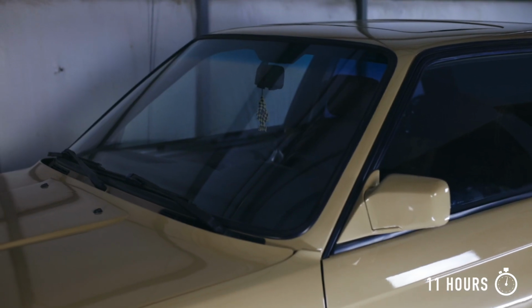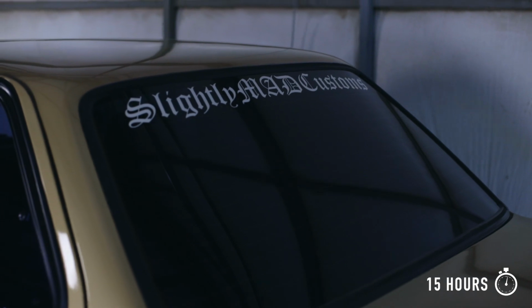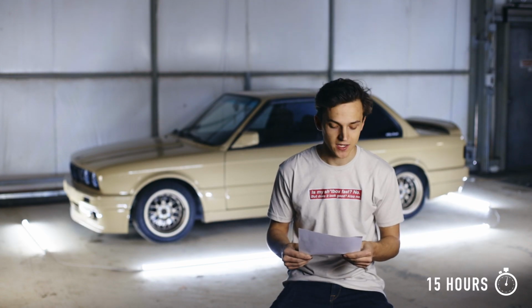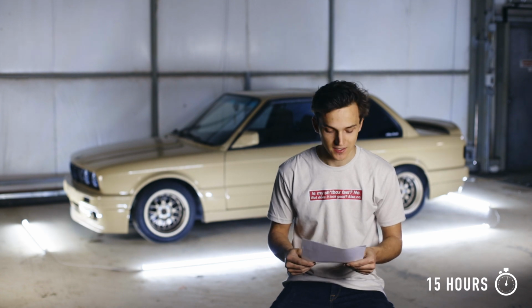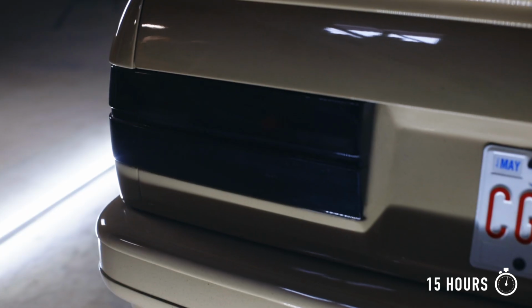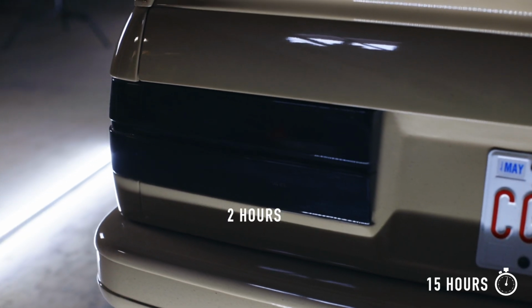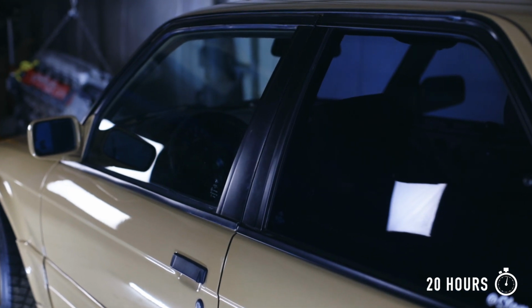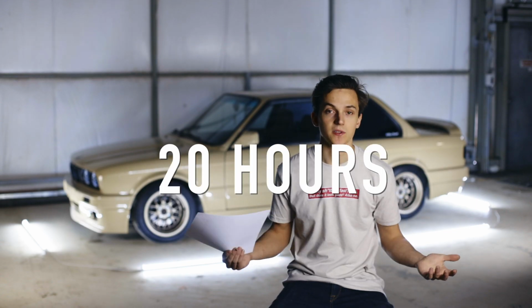Installing the glass took about 4 hours. Now I know this shouldn't take 4 hours, but this was the first time I was doing glass on an E30, and if you've done glass on an E30, you know it hurts your fingers. It takes a while. Blacking out the tail lights was about 2 hours. That was pretty easy. Blacking out the door trim, about 3 hours. And so for reassembly, I have 20 hours of work.